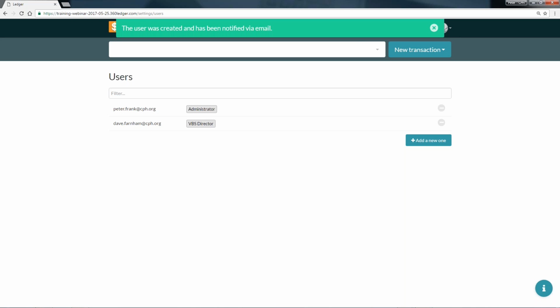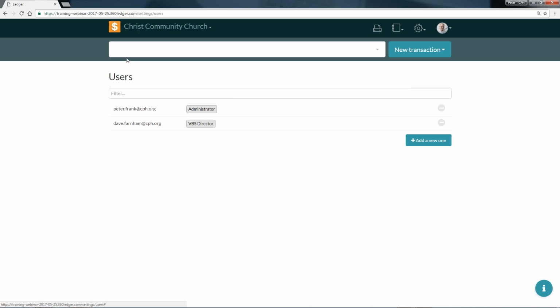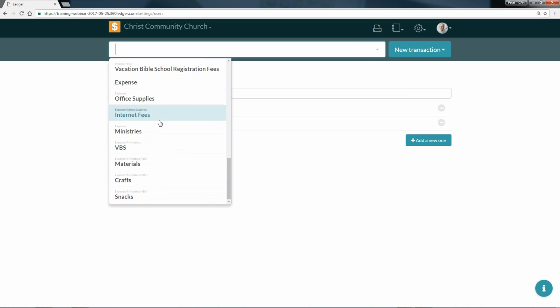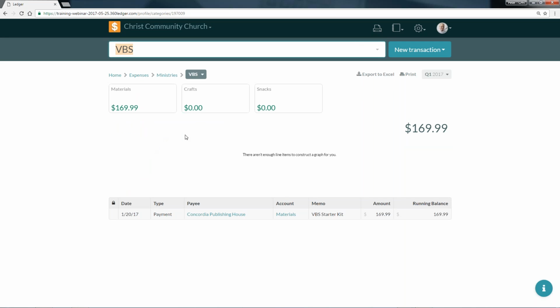So you can set them at a complete view only to see all things related to the youth fund, but that's the only thing that they can see. So you feel safe and secure knowing that you've given them access to see what they always are asking you for, but yet they can see nothing more than what you've allowed them.